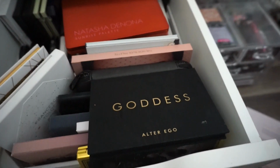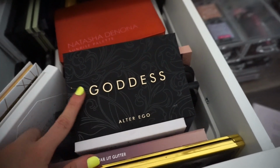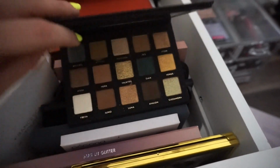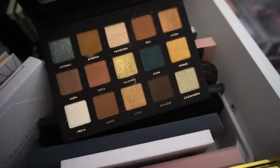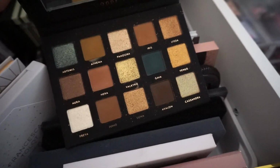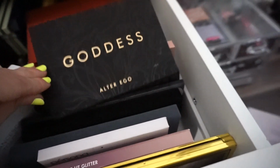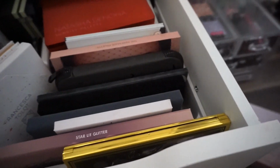So there are quite a few. This one right here is supposed to be kind of like a dupe for the Natasha Denona gold palette, and it is really stunning. I believe I've used it once or twice. I just feel like it's more of a cooler tone palette, which I'm not crazy over in general. But once I get this on the eyes, I'm like, wow, why aren't you using it even more, you know? So I think I'm going to pull this out. It's really beautiful. It's so affordable. It's from Alter Ego. That's the brand.